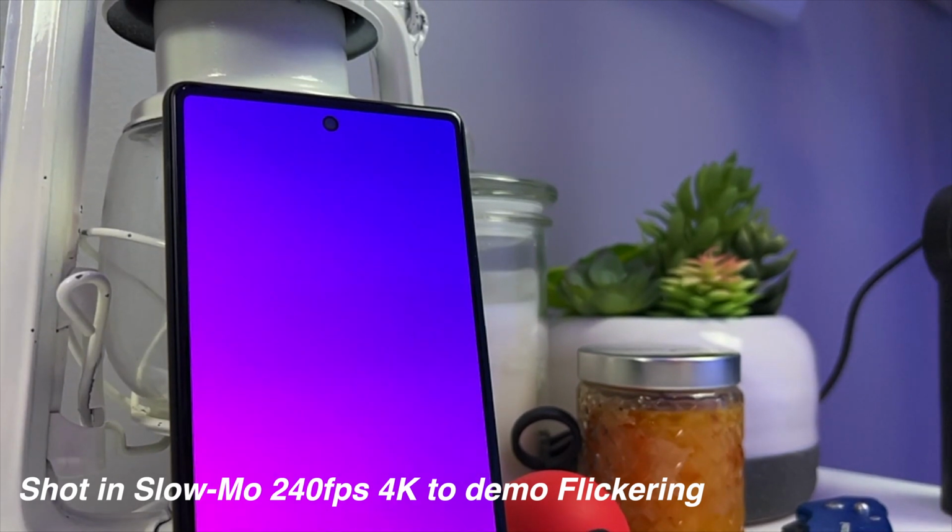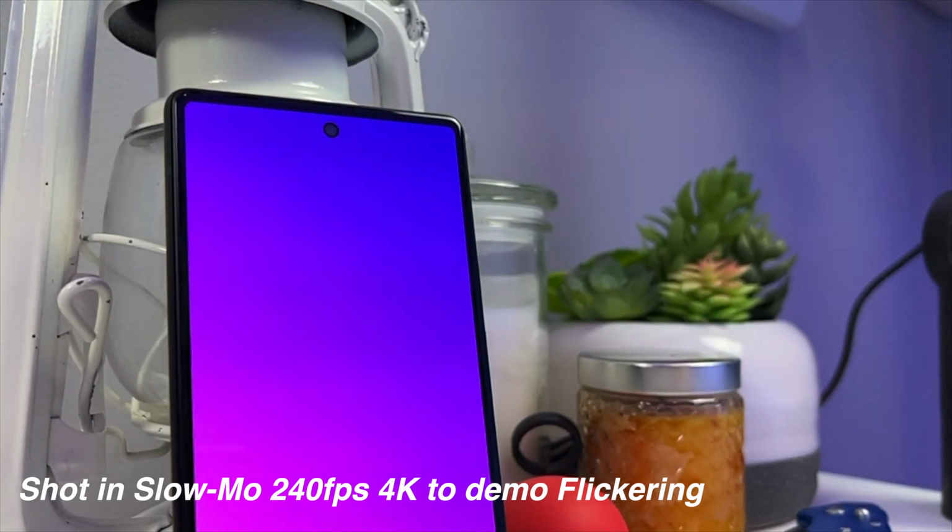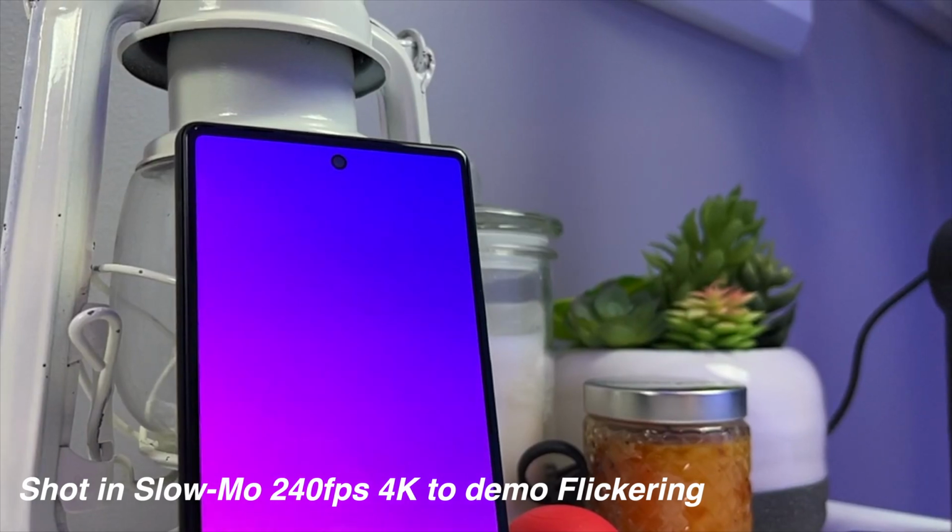Really, the only problem that I was able to find in terms of the responsiveness of the display isn't even the fault of the phone itself.